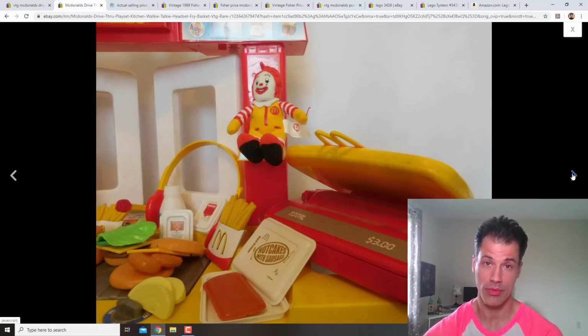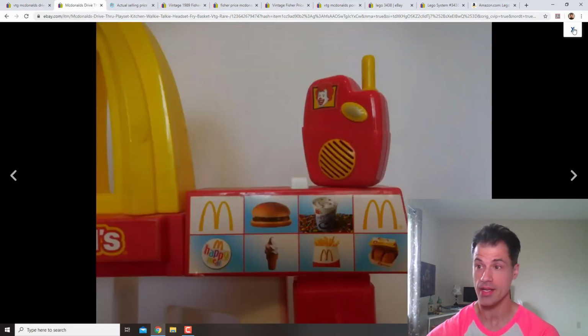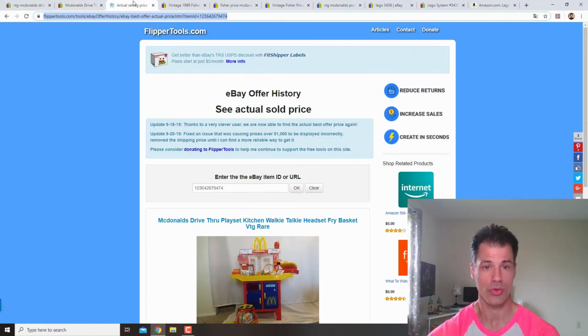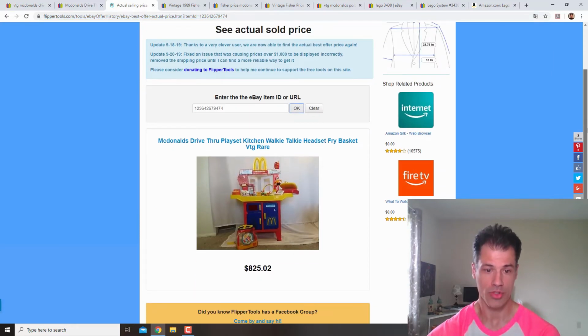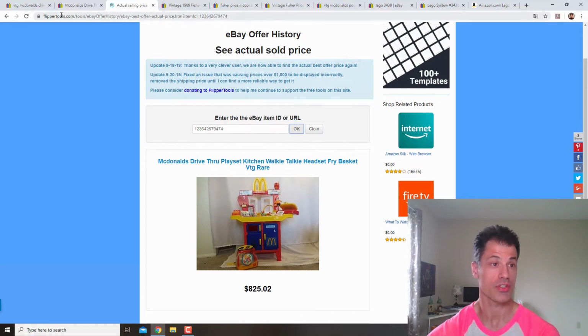If you know that this did or did not come with it, leave me a note in the comments. But this is a Thai version, so this wasn't a part of the original drive-thru playset. But I verified the price here, and if you aren't familiar with this website, Flipper Tools, you just go in here, enter the item ID, and it will tell you what the item sold for. So there it is. It did actually sell for $825, which is crazy to me.